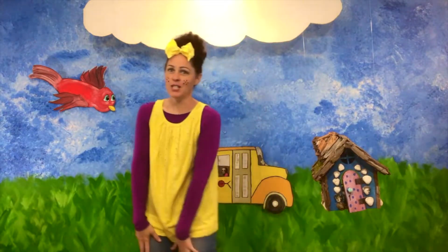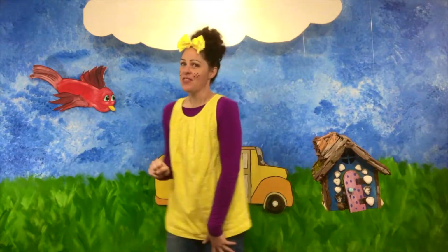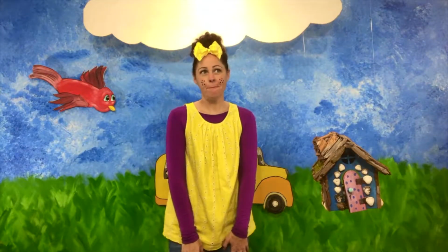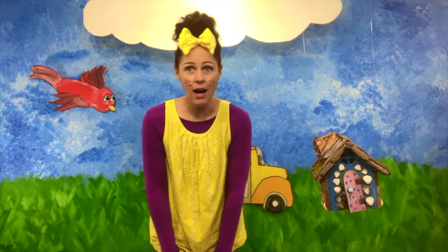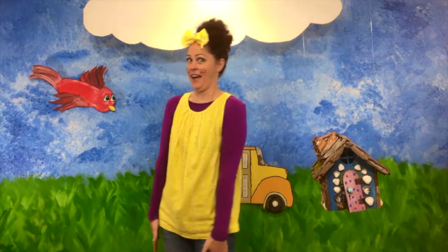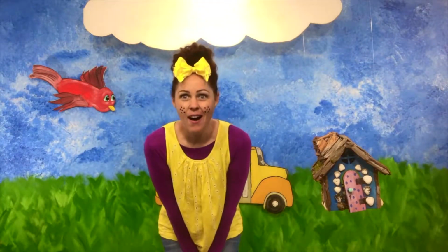Our first clue is, it's an animal. It starts with the letter P. They're usually black and white. They have a beak. They're a bird. They can't fly. They walk like this. Can you guys guess the word I'm thinking of?